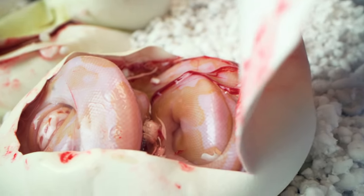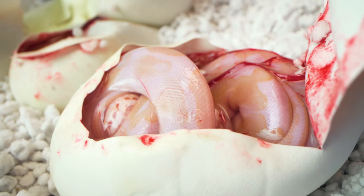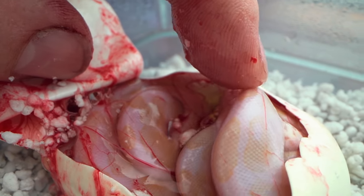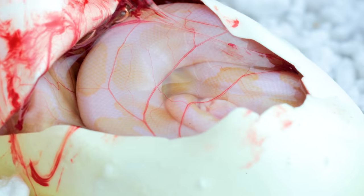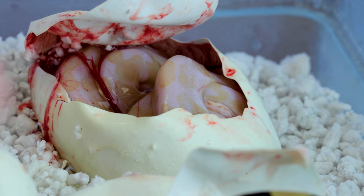I tell you what, it doesn't happen often to have twins, and it certainly doesn't happen often that we can cut and find twins. And they're both albinos too. Sometimes you'll get albinos and normals in the same egg if there's a twin, but these are actually two albino twins. How freaking awesome is that? I can't believe we actually had twins. It's been a couple years since I've had twin ball pythons, so it's awesome. Not only do they have twins, but they have albino het clown twins. How cool is that?